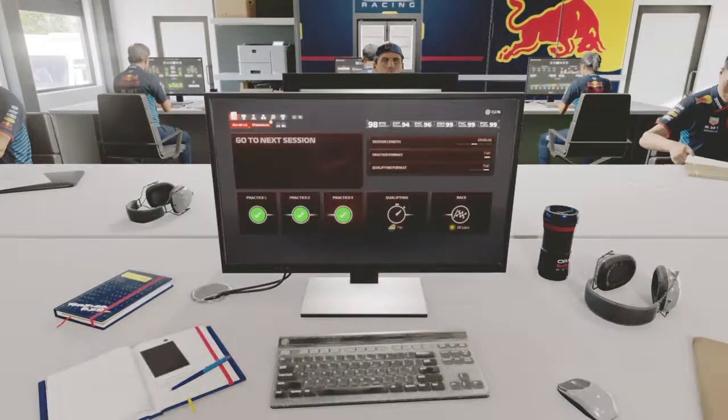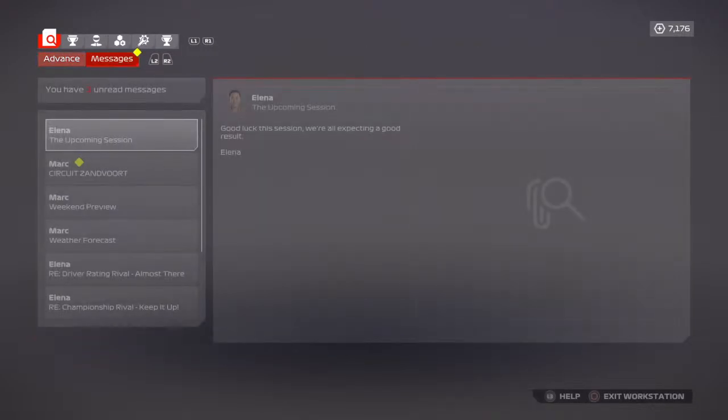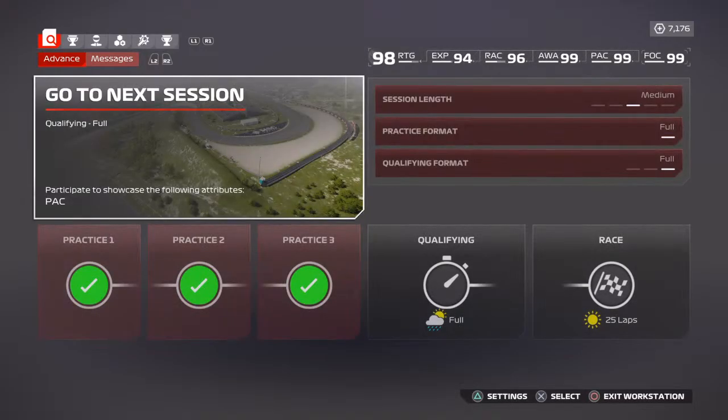Alright, let's head right into quali, which looks like it's gonna be in rain. Hopefully it's just intermediates and not full wets.